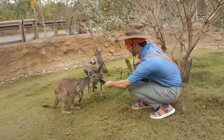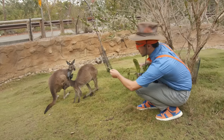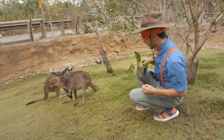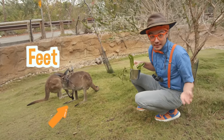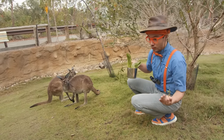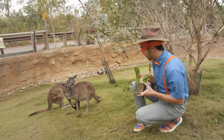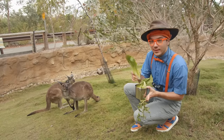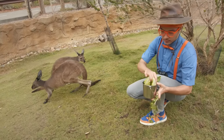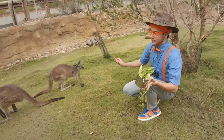Whoa, look at them. These kangaroos are a lot bigger. Yeah. You see their ears? Their ears are so big, so they can hear really well. And look, their feet are even bigger than Bee's. A kangaroo is so much bigger and their feet are so much stronger that they can go up to 30 miles per hour. Whoa, that's really fast. Hey, maybe they want some lettuce. Well, we don't want to get too close, because they don't like it if we get too close.